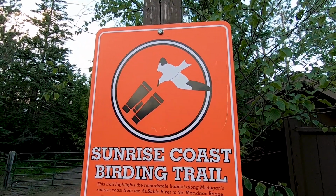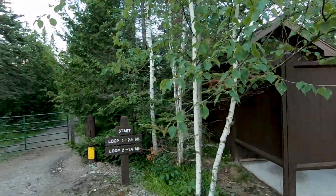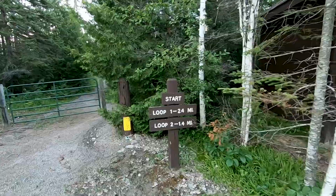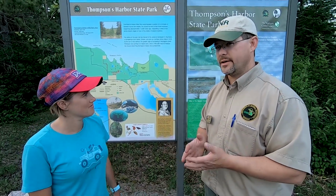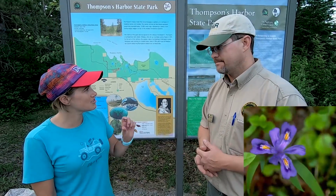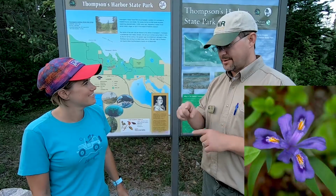And a lot of naturalists come out here because of the fen, the bog, the plants in the fen and the bog and how rare they are, a coastal fen. And then the dwarf lake iris is the state wildflower, and it carpets the ground here. And you say it's a little purple flower, right, when it blooms? Yeah, it looks just like your purple iris, but it's about this big.